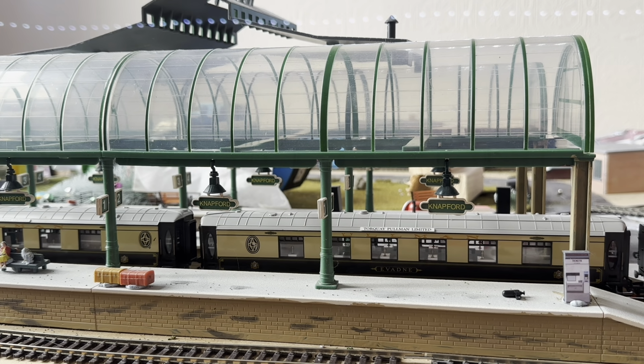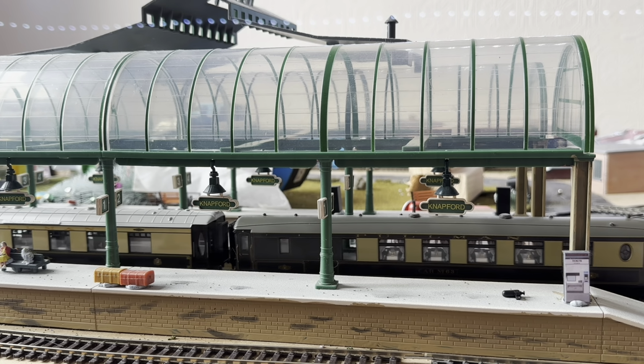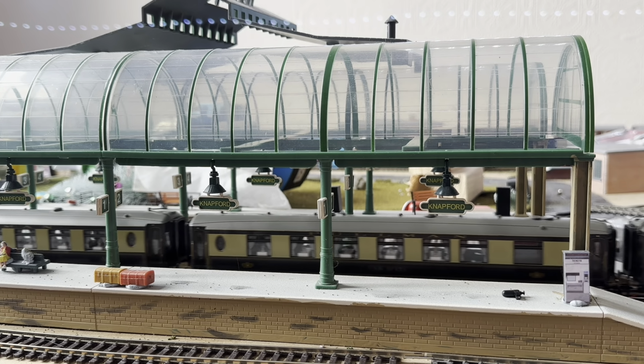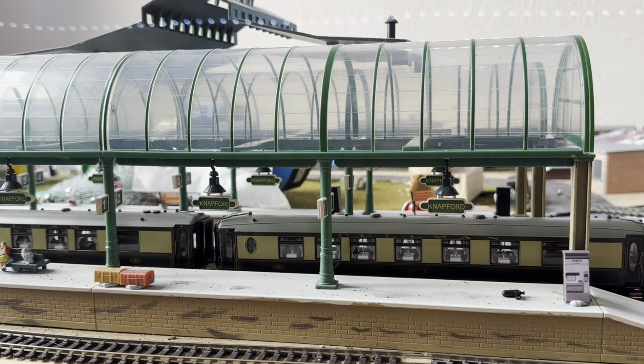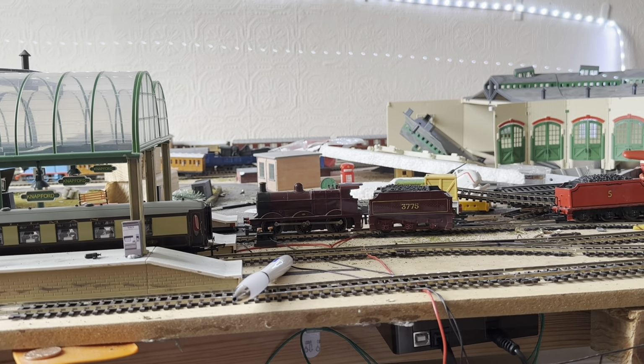Oh, I saw the problem, guys. It's because the other Pullman coaches have the bigger tension lock couplings. So it wasn't James's fault. There was no reason why.